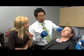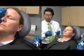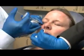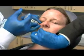Now what we're going to do for her is address some of these vertical lines, these smoker lines, even though she's not a smoker, with a small-based hyaluronic acid. Oh, okay. All right. So one of the things that makes us look a little bit hollow and the bags beneath the eyes more prominent is the hollowness beneath that.